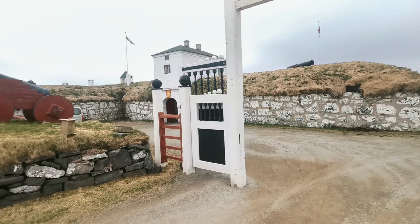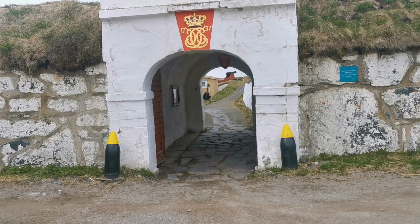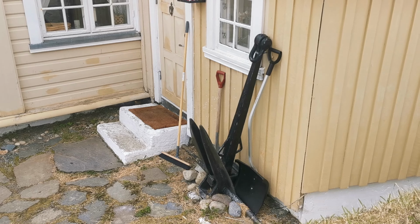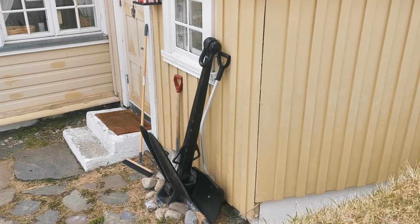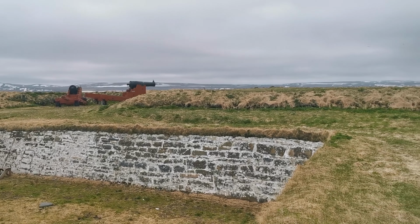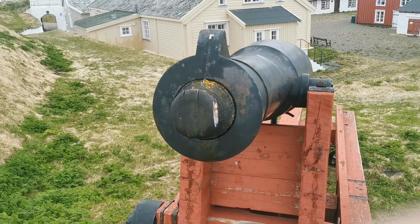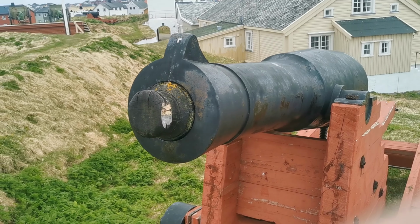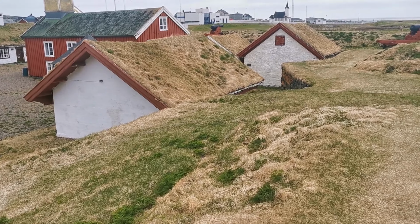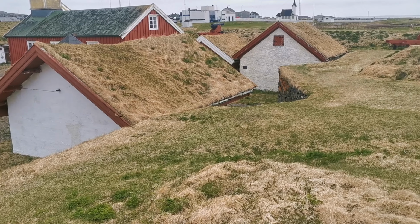Turns out this is the northernmost fort in the world. In the world, not just in Norway. They even have an anchor for the fort if the wind gets too strong. The cork in front of this cannon reminds me of these old toys that would just pop and blow out this kind of cork on a string. Grass roofs, good for the environment and also provide camouflage against airplanes.